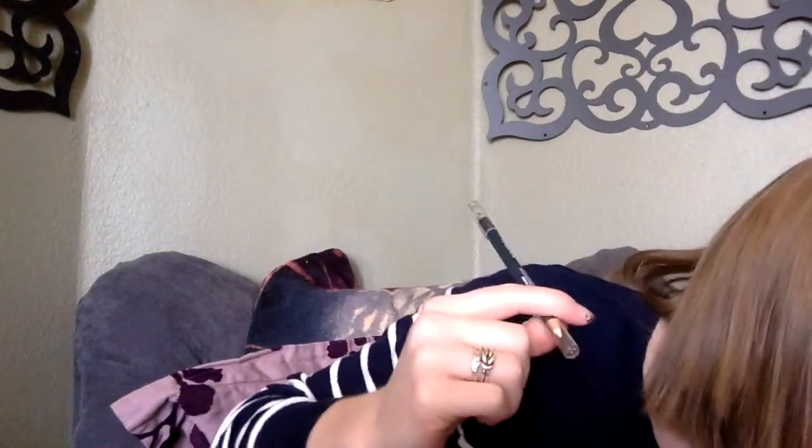NC15. Yes, NC15 NW20 from MAC does. That's my favorite waterline highlight right now. Next, we have a little eyeshadow palette in here, actually.